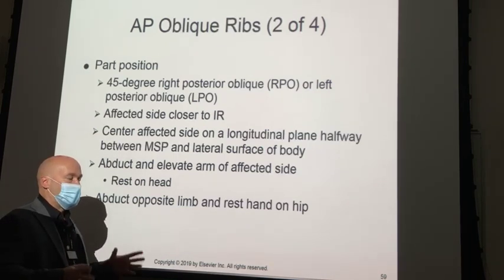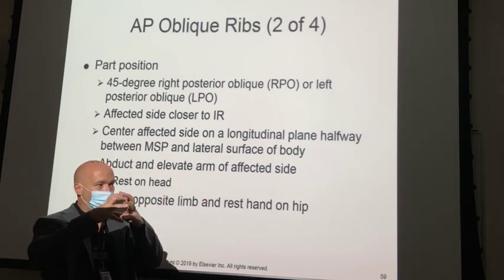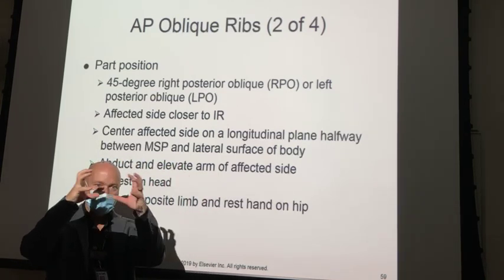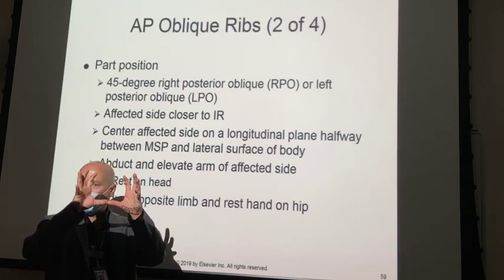But on the obliques, the thoracic cavity is kind of like this. It's an incomplete circle. You take a circle, you break it apart, you've got the spine back here, and then you've got ribs, right?